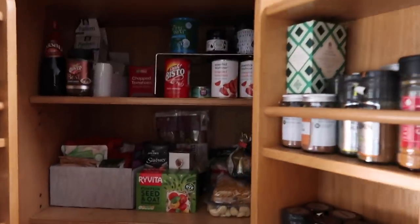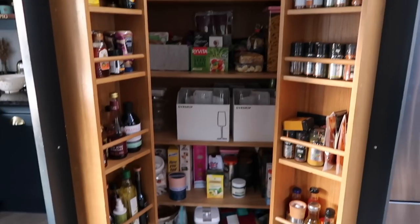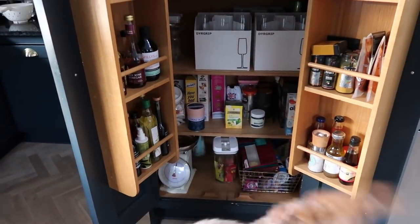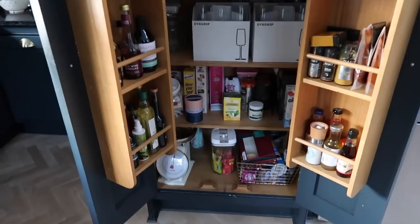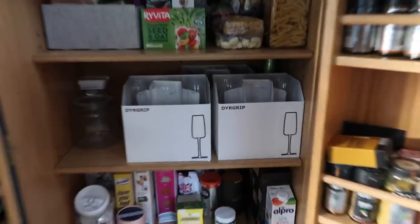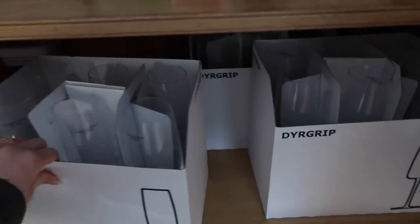So I thought I would just show you what we did yesterday. So this is the finished. Rafi, out of there, please. What are you doing? This is the finished organized cupboard. We've just stored these in here for now, but they don't normally go in there.